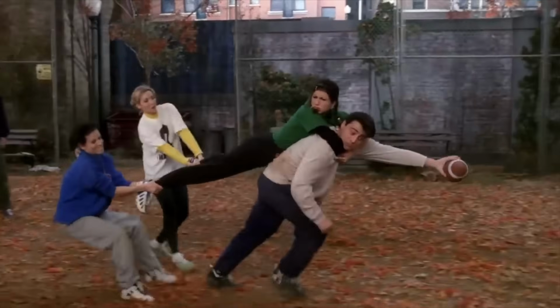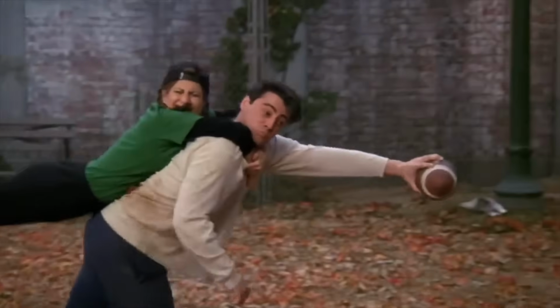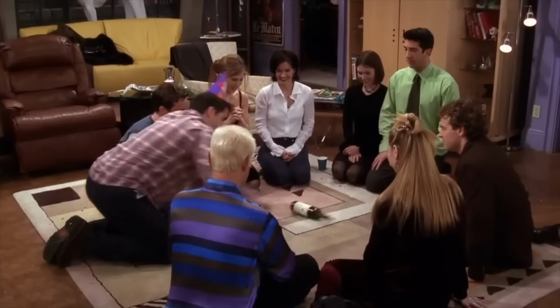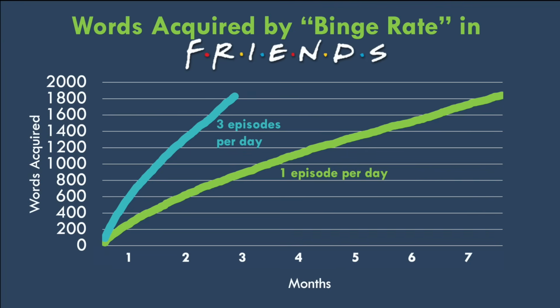This is a good baseline, but with streaming and high-quality content and phone addictions, you're probably going to binge a show in one way or another. Once you really enjoy the story and the characters, let's see what's possible if you increase the pace or re-watch episodes. Like the one where they have triplets or they kiss to see if they were really on a break. I don't know. Anyway, watch 3 episodes a day and you'll learn all of those words in just 2.5 months.